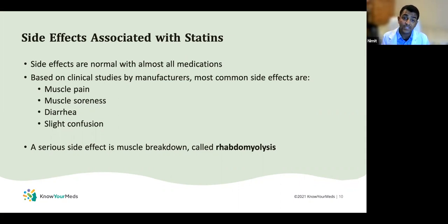Now, there's one side effect in particular that I wanted to raise your awareness on, and that one is called rhabdomyolysis. Essentially, what rhabdomyolysis is, it's muscle breakdown. So this is when we go from a common side effect like pain or soreness to the muscle literally breaking down. And so that leads to a massive amount of pain. And as you can imagine, that will drastically affect a patient's quality of life.